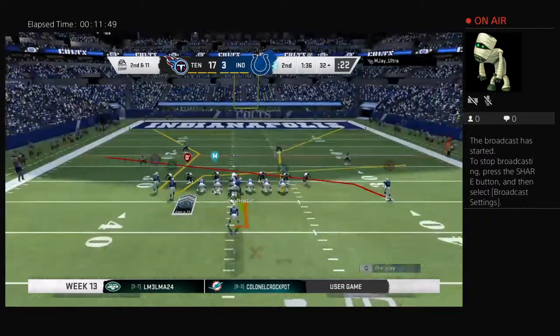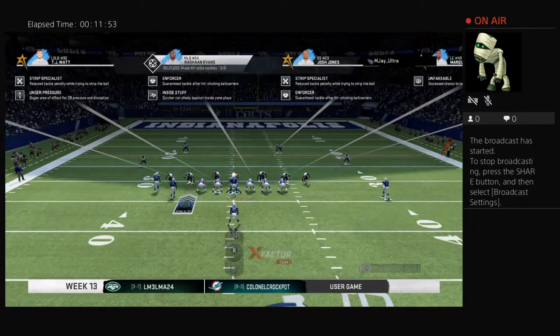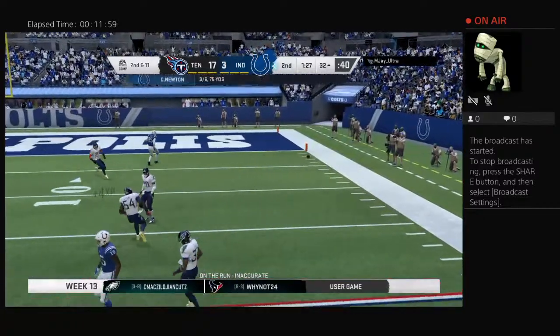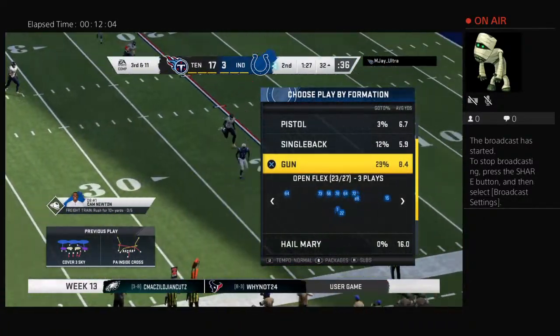Check safety, check safety. Check 13, check 13. Kill. They'll fake the handoff. Now Newton, they'll roll him out right, and he rifles one incomplete. He was looking that time to get it to Paris Campbell.